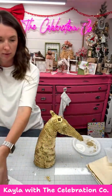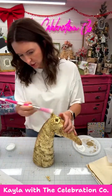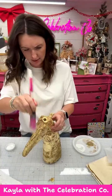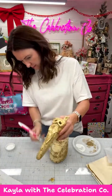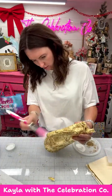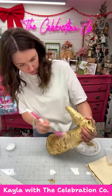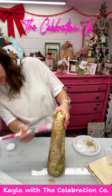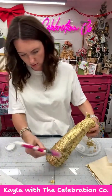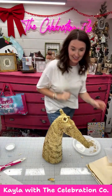All right. So we're going to just take the brush, just brush over it, just remove any more excess. And we've just kind of got those 2 layers of gold. Which I really like. Some parts are a little bit more covered than others. All right. I'm liking this a lot.